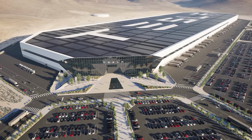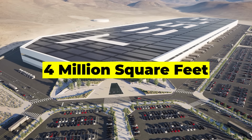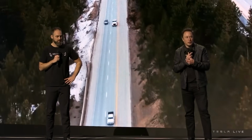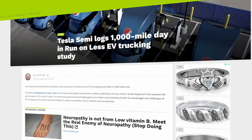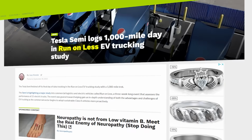When announced, this expansion was planned to add about 4 million square feet of production footprint and would cost the company $3.6 billion. Tesla has reportedly been working on tax breaks to soften that blow, but that's still a hefty investment. However, the semi had a great year in 2023, with PepsiCo jumping headfirst into plans to expand their fleet of 21 Tesla semis after a particularly good showing at last summer's Run on Less event in California.